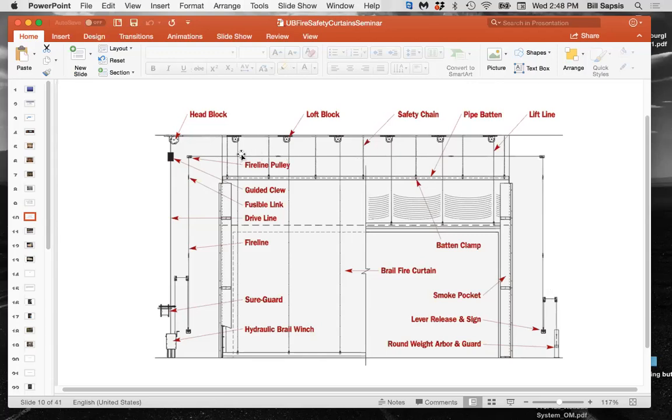So the fire release line in its path runs through this electromagnetic device down to the handle. In essence, you could call it another fusible link if you wanted to. It is triggered by a rate of heat rise detector that is mounted up in the ceiling. It's usually a rate of heat rise detector, but sometimes it's a smoke detector. So this is an electronic signal, and I don't know of any wireless ones. I haven't seen any yet anyway, but it's hardwired down to the release mechanism.